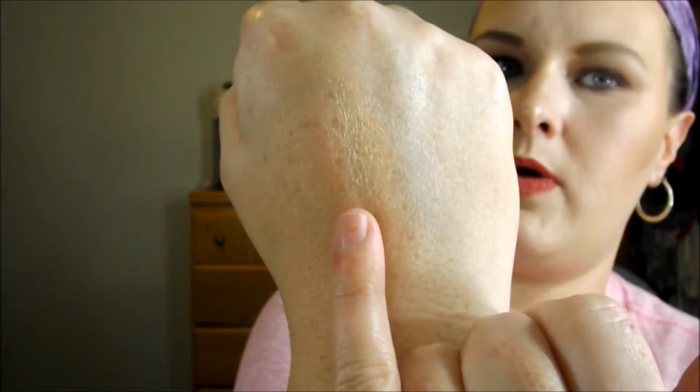I love it. Now the highlight in the one they sent me, the light to medium, I did swatch that last night, and it's not quite as shimmery as the one in the darker palette. I'm not sure if you guys can even see this. I'm trying to let it focus a second. The one on this side is the darker one, and this is the lighter one. They're both decent highlighters, so I'm going to give that palette a thumbs up. It's not the best contouring palette out there, but it's definitely not the worst.